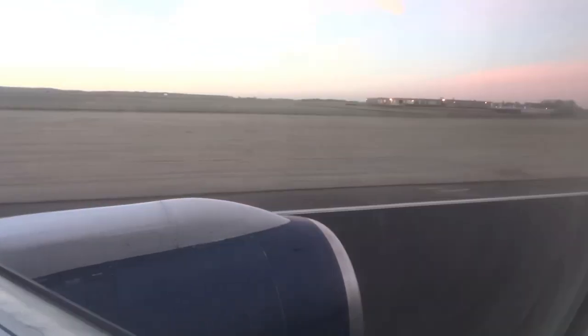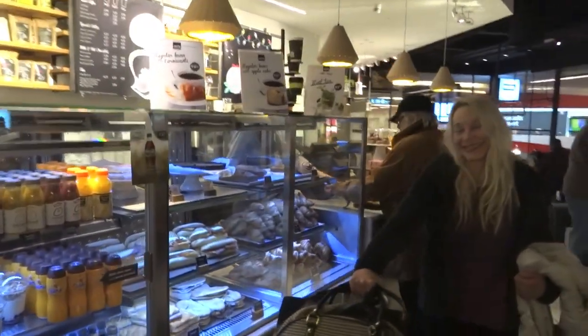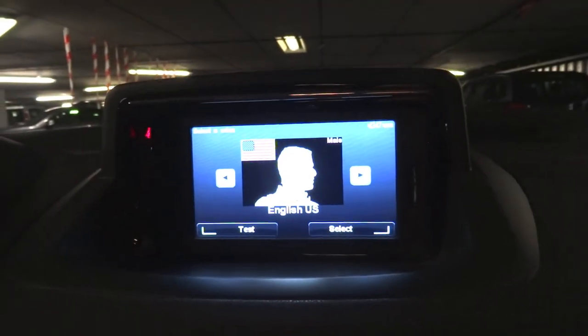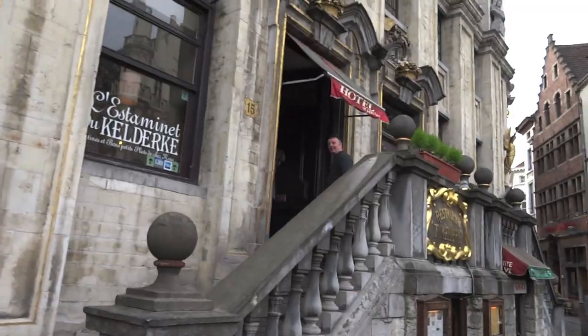Right out of the farm field. Took the red eye, and so we need a coffee. Look at this, Belgium chocolate on it. So we've got Richard, the guy. Richard, English speaking. Beautiful.